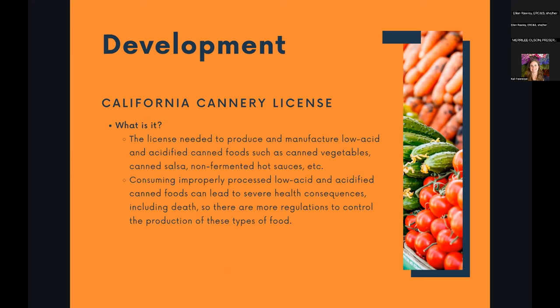We're going to move on to the third type of regulatory permit in California, which is the cannery license. And I know I've been seeing things pop up in the chat, but I haven't been looking at them. So Grace, feel free to interrupt me if there's something time sensitive.